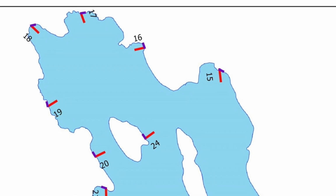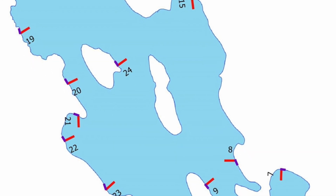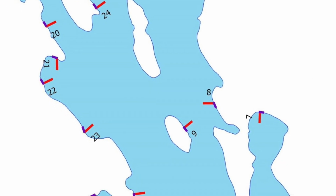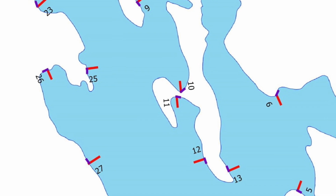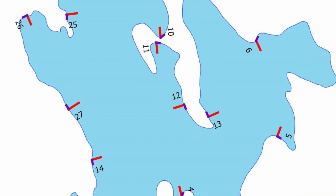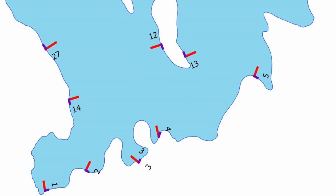Once exact sites for surveying around the lake were selected, transects were placed perpendicular to the shoreline and extended 100 metres or to the euphotic zone. The percentage cover was recorded at each interval using the Daffer scale. Water depth and GPS coordinates were recorded.